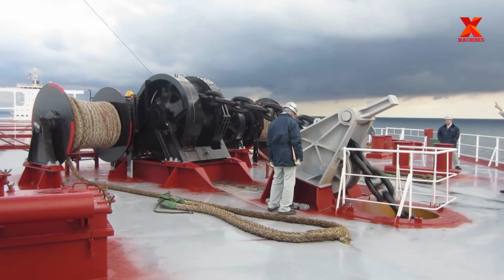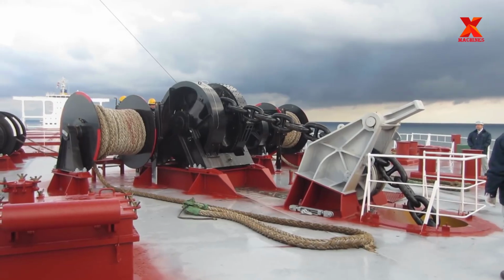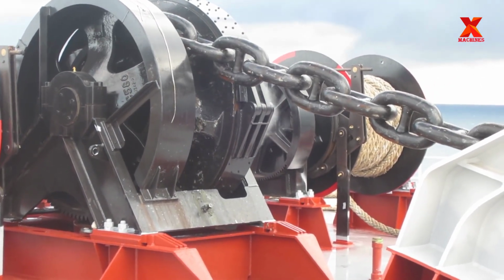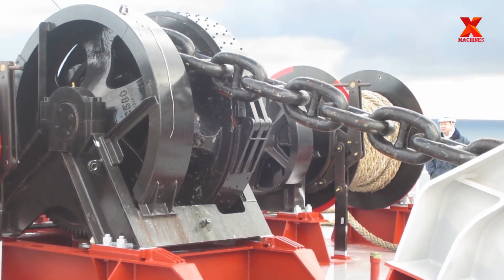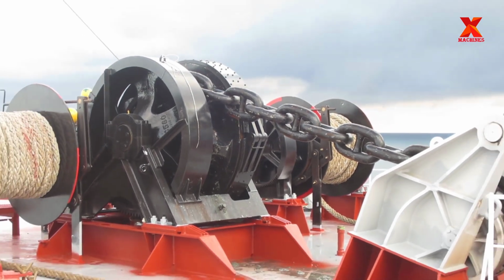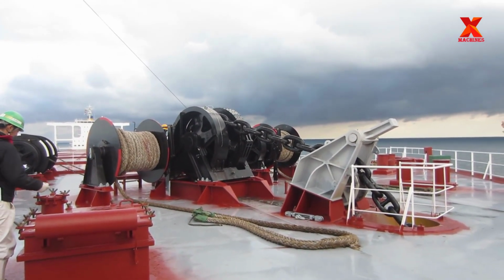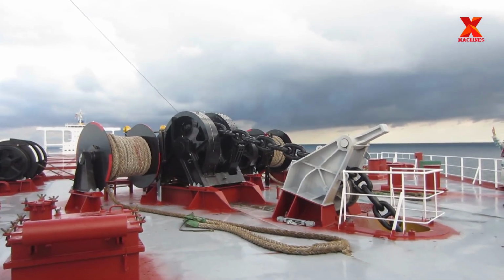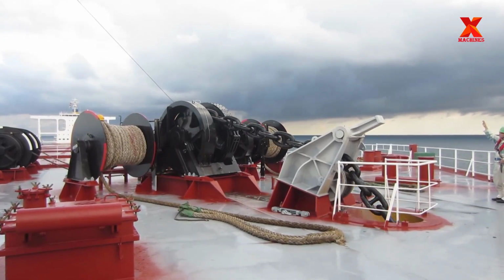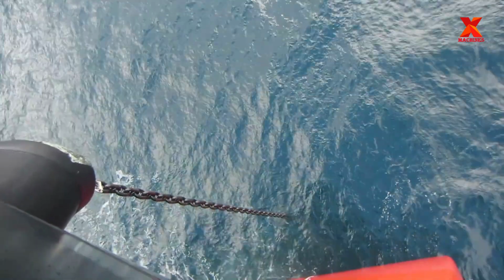Its carrying capacity is 207,469 TDWT and her current draft is reported to be 18.3 meters. Her length overall, LOA, is 299.94 meters and her width is 50 meters. Inspections showed that the ship's anchor system was in good working order and ready to go.